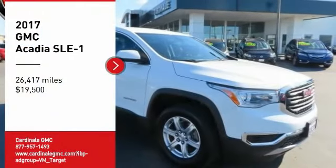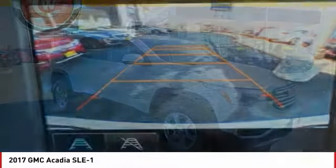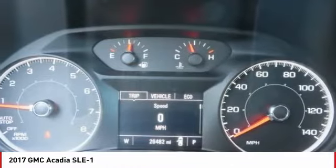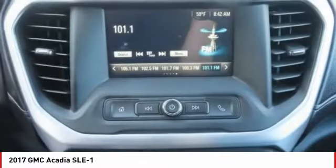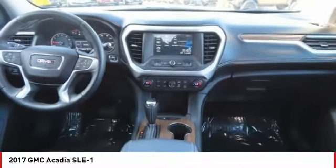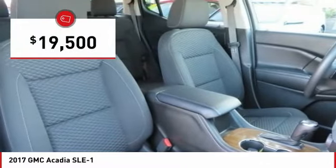Take a ride in the 2017 Acadia. The GMC Acadia has great capability coupled with exceptional safety, offering better highway fuel economy than any other 8-passenger SUV, advanced technology, and thoughtful ergonomics. The Acadia is a premium utility that rejects compromise and is priced below $20,000.